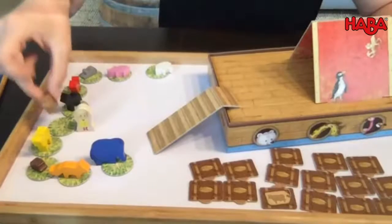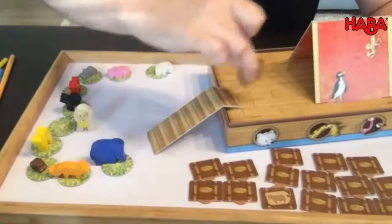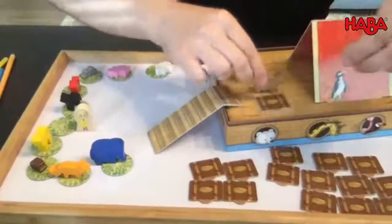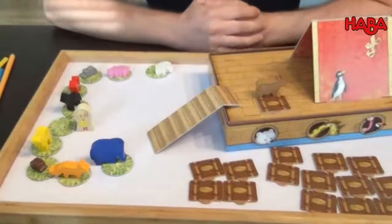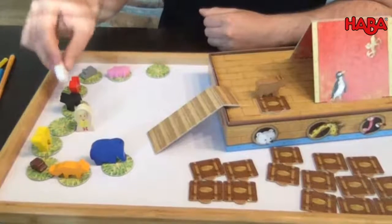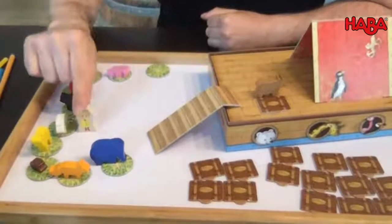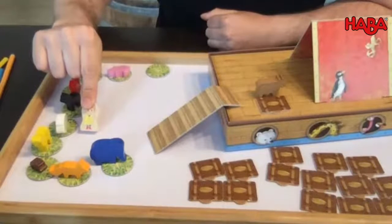In this case, we managed to find the luggage for the cow, and the cow takes the luggage and moves to the boat. This is perfect. The cow needs the suitcase. It's an important part of the trip. Now the animal in the last position takes the place of the cow. And the next player's turn. The next player can once again decide to stay, to move left or to the right.